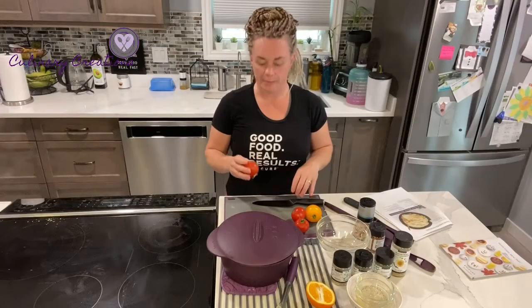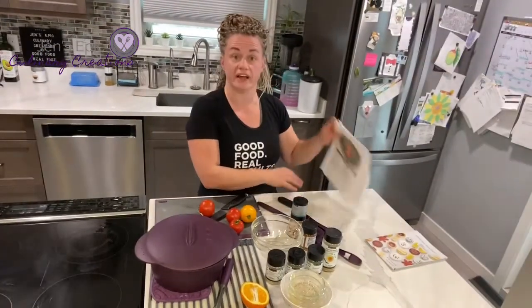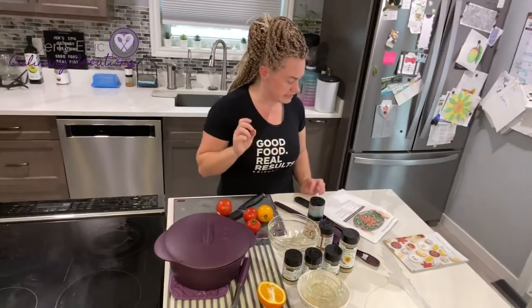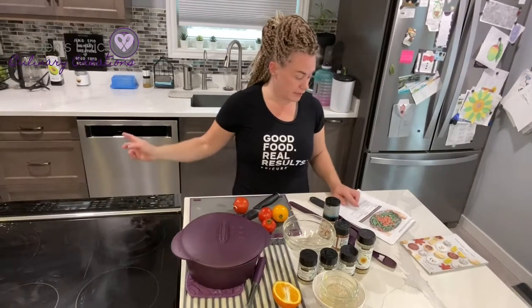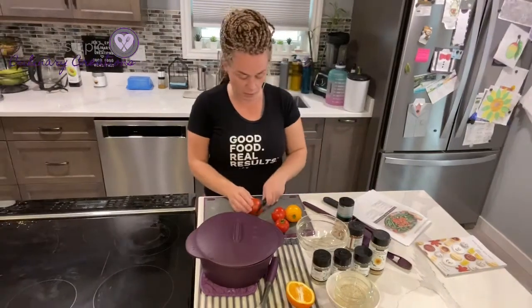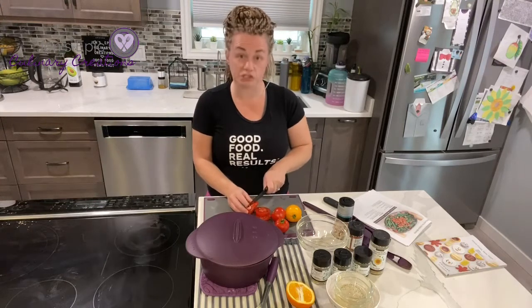So now I'm going to chop up some tomatoes. So I am getting ready to make the bruschetta green beans. So we're gonna be using the bruschetta seasoning, some sea salt, and some oil. And I've got my tomatoes here. So my beans are in the steamer. I'm gonna chop up these fresh tomatoes. So I'm just gonna dice these fresh tomatoes up using our ceramic knife.